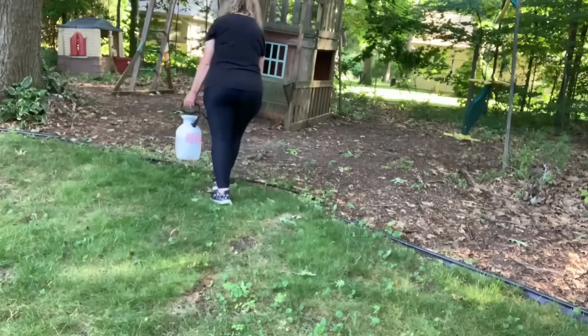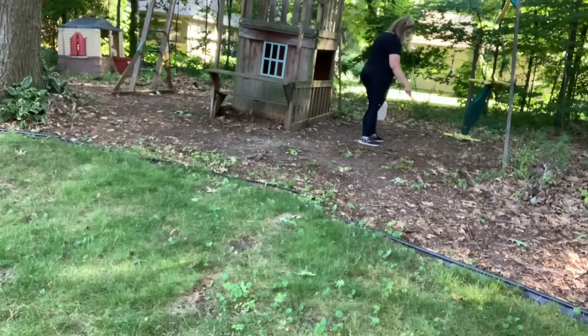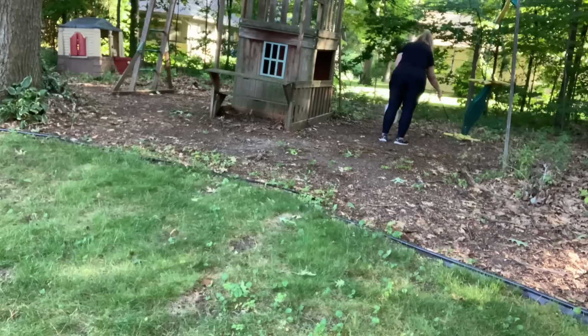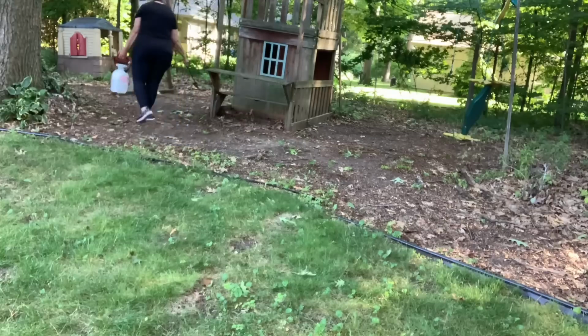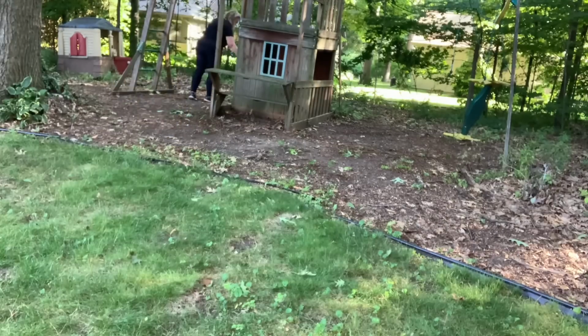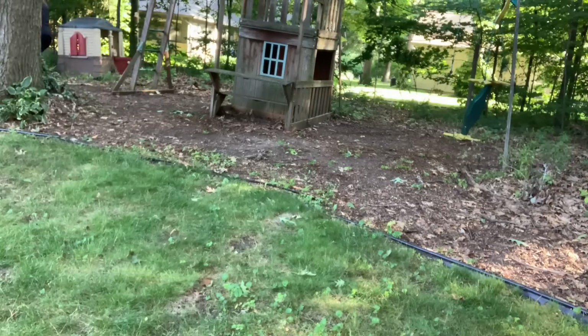So I'm going to spray this area. And then, we just got all the leaves up in this area too. So I'm going to spray this area with the vinegar as well. And I love it because it's vinegar. So it's totally safe around kids and pets. So I don't have to worry about Clark getting exposed to something that's toxic.